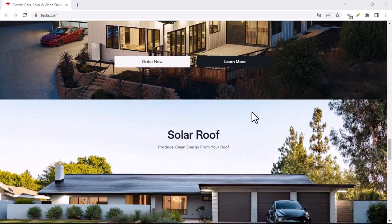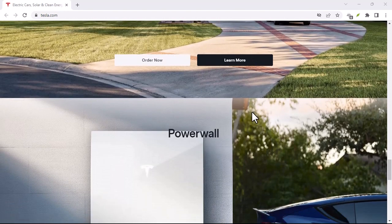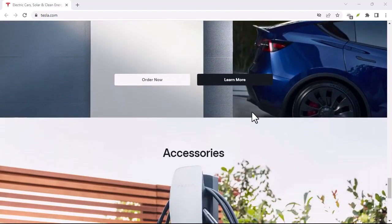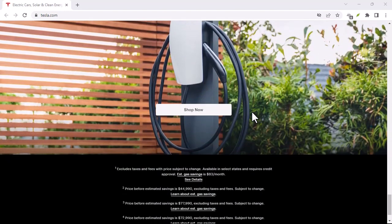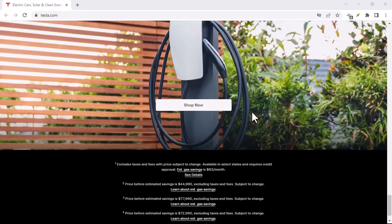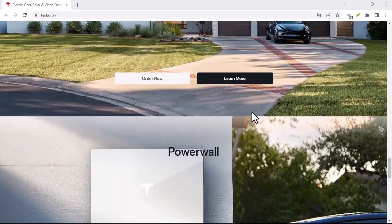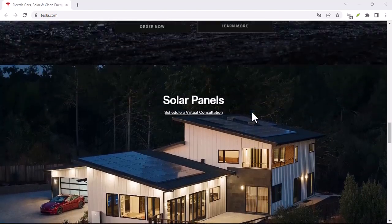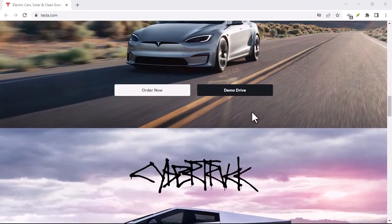Round 2. Range and efficiency. Range anxiety? Tesla aims to leave that in the dust. Both models offer impressive ranges, with the Model 3 slightly ahead in most trims. The focus on aerodynamics in the sedan design plays a role here. However, the difference is often negligible in everyday driving. Both excel at weekend getaways and road trips, with Tesla's extensive supercharger network acting as your personal EV oasis.